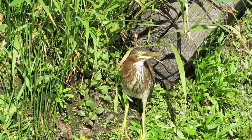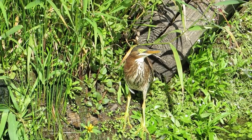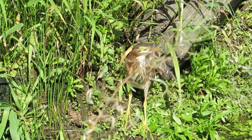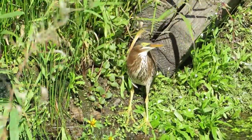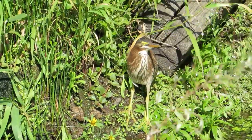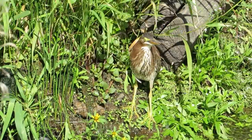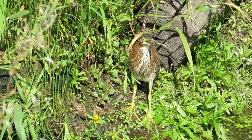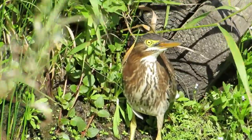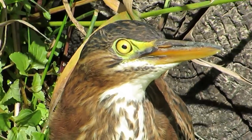Here's our green heron. He's just standing just as still as he can. Trying to become invisible. Got a little breeze today and he's doing some fishing. Some really good sunlight. He's got minnows here, that's what he's after. Come in as close as I can on him. Close up on his face there. There we are. You can see his head there.